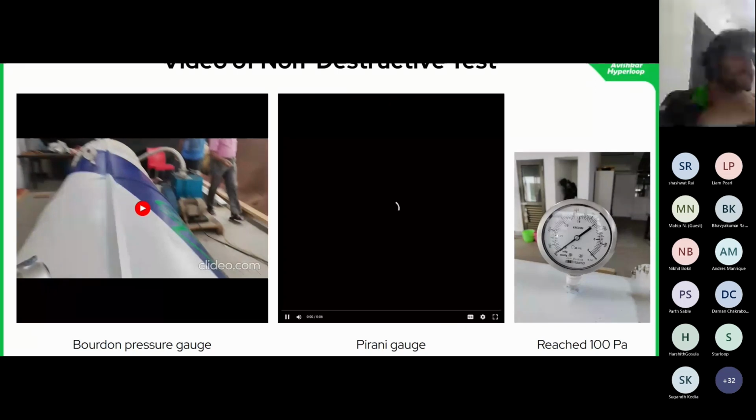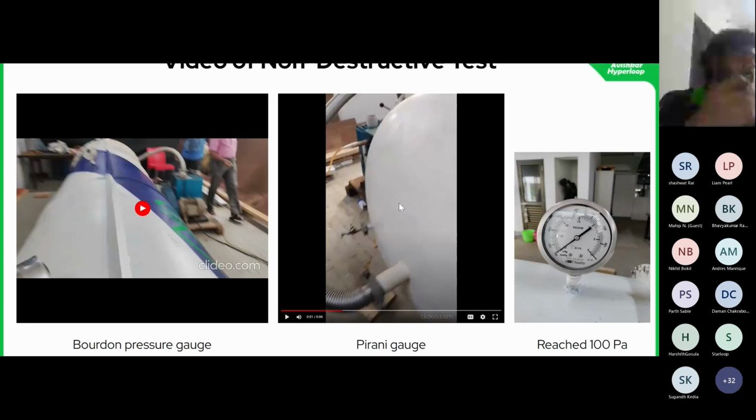So this is the non-destructive testing, and the buckling pressure of this tube was 160 kilopascal. Atmospheric pressure is 100 kilopascal. So we got a factor of safety of 1.6. So we can accurately determine the factor of safety and thus accurately determine the cost.